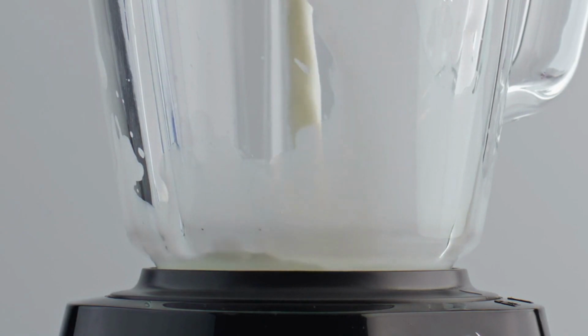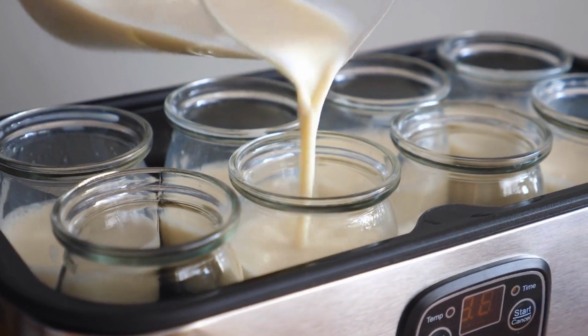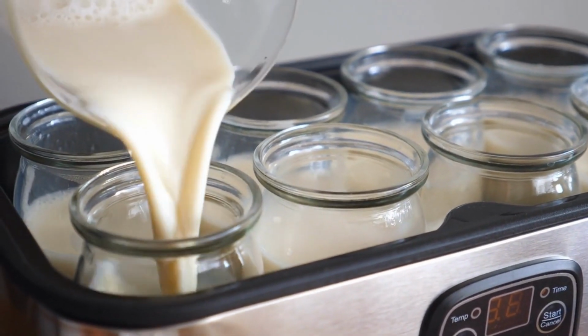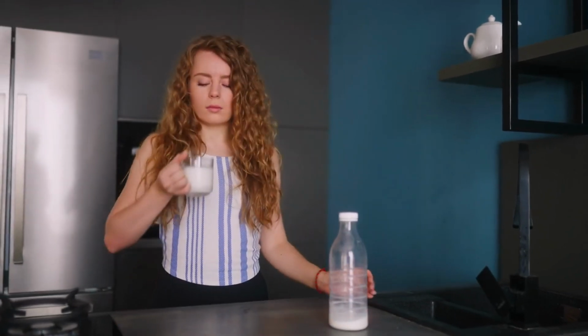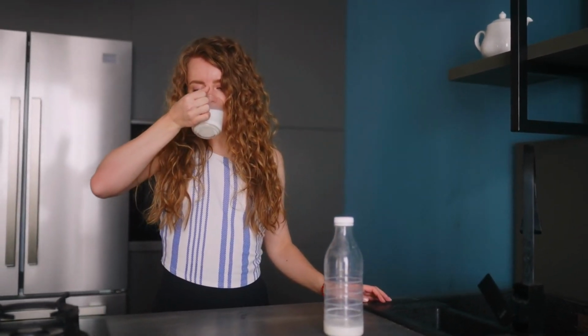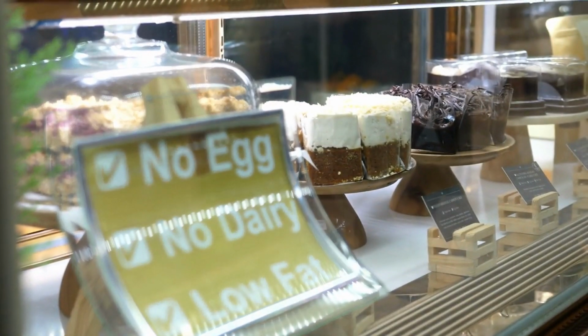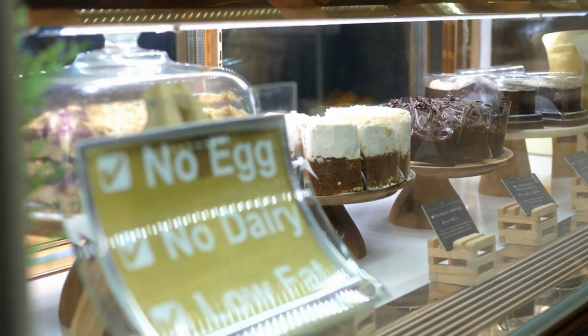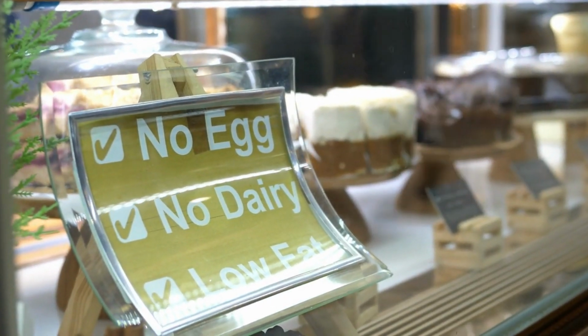Other fortified plant-based milk, such as almond milk and oat milk, can also be a good source of vitamin D. In addition to being a good source of vitamin D, plant-based milk alternatives are often low in calories, fat, and cholesterol. They are also naturally lactose-free, making them a suitable option for individuals who are lactose intolerant or have a dairy allergy. It's important to note that not all plant-based milk alternatives are fortified with vitamin D, so it's important to check the label before purchasing.